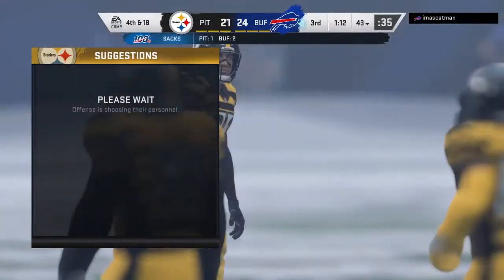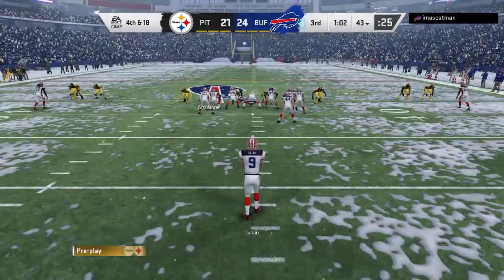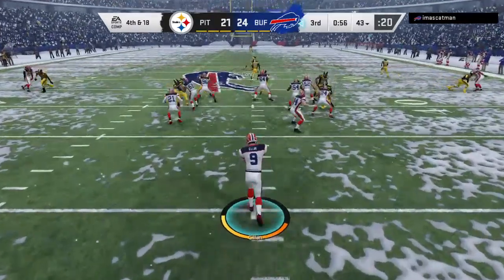And their inaugural sack of the game coming from an unlikely source. You mean it wasn't a linebacker? It wasn't a defensive end? It was somebody like you. Oh, my goodness. Yeah, that's a surprise for the offense. That's not what they normally get when they think about pressure.